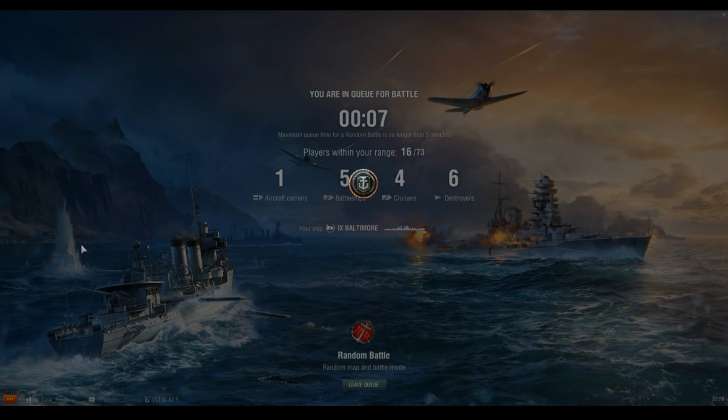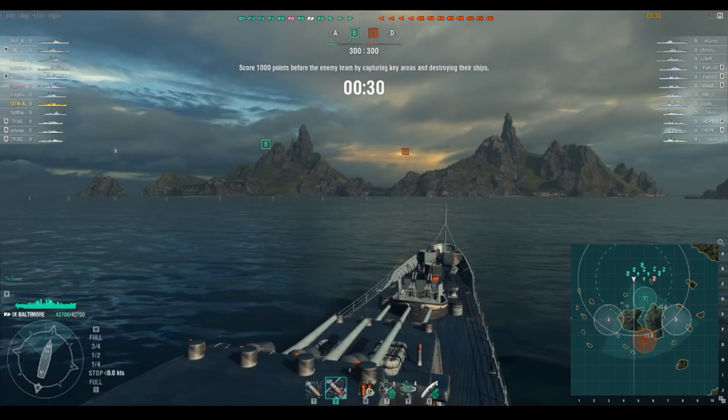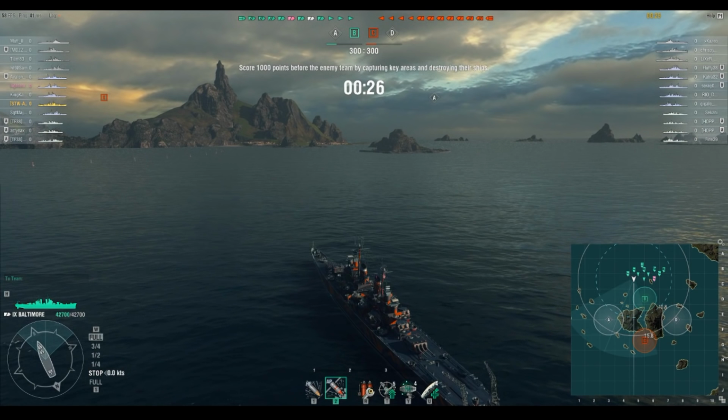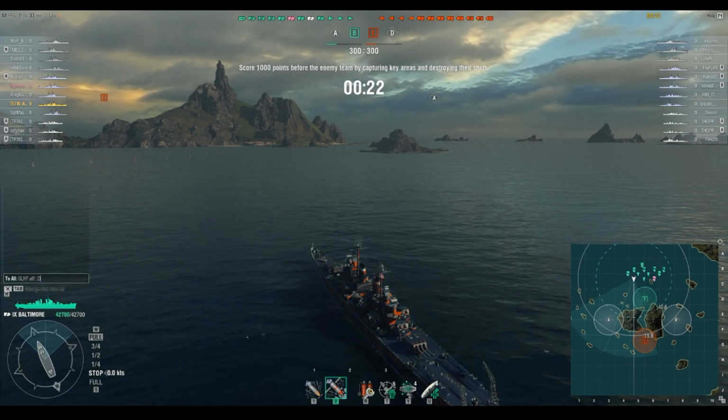So this fight is actually going to be a Tier 10 fight, and you can see here we have a number of Tier 10 cruisers, including 2 Minotaurs on their team. Oh my goodness, this could not be any worse. My counterpart on the other team is a Rune, and, well, that's a tough ship to beat as well. They also have a tier 10 battleship, but there is an aircraft carrier as well, and so this is going to make for an interesting and fun battle.